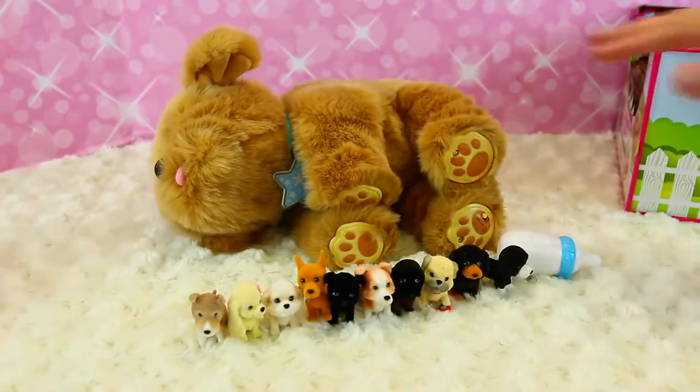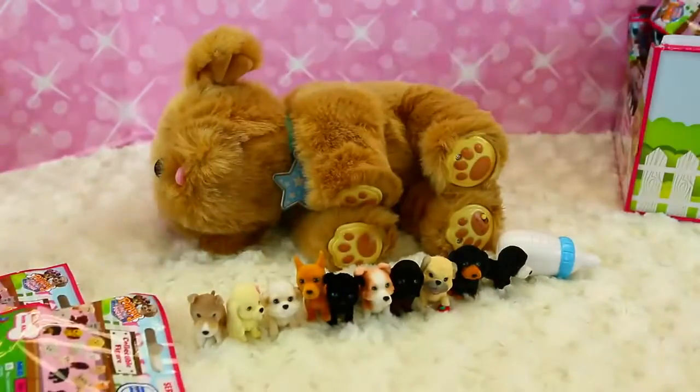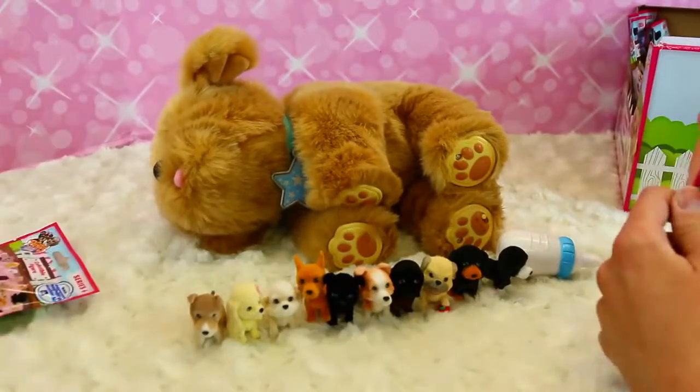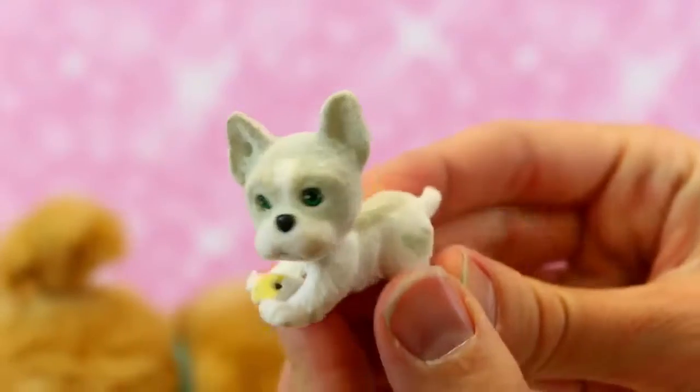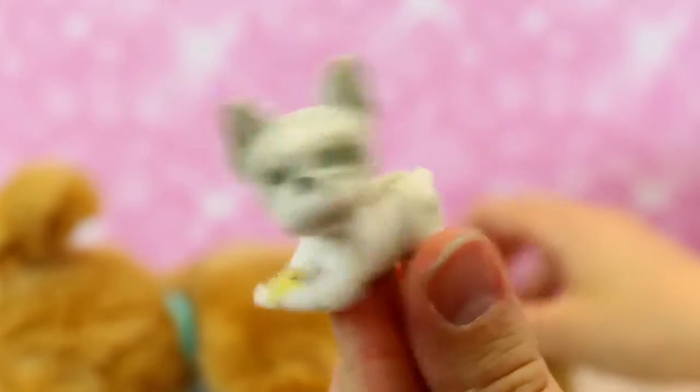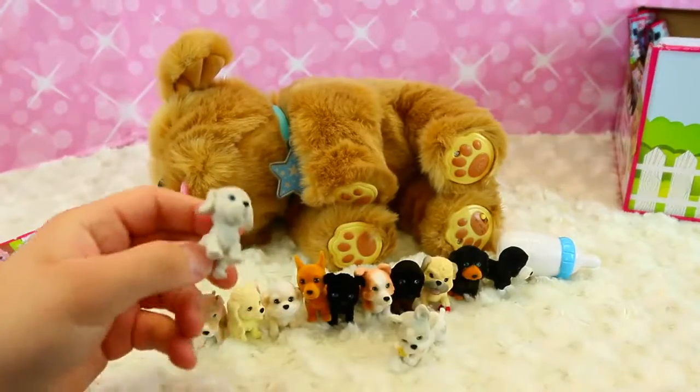Oh, second. I put him on his side just so he can rest a little bit. And we still have so many more Puppy In My Pockets to open. We haven't got a repeat yet. No, not yet. Oh, hey, look, this is a new one. And it's that cheese. Oh, a cheese. That's kind of cool. I like how some of them have stuff with it.